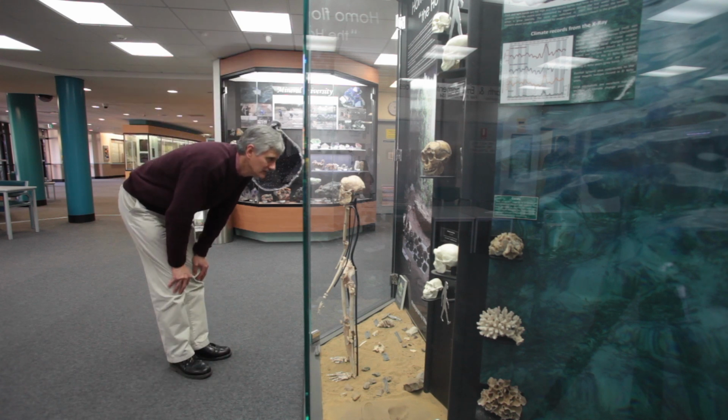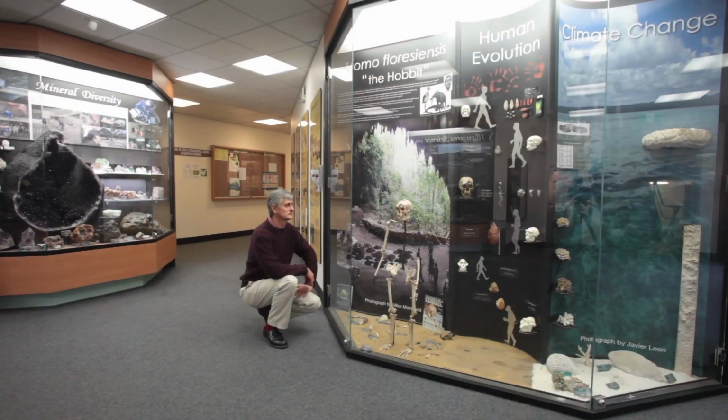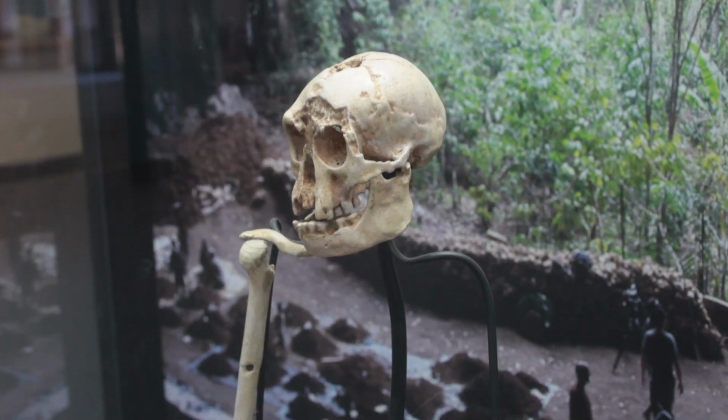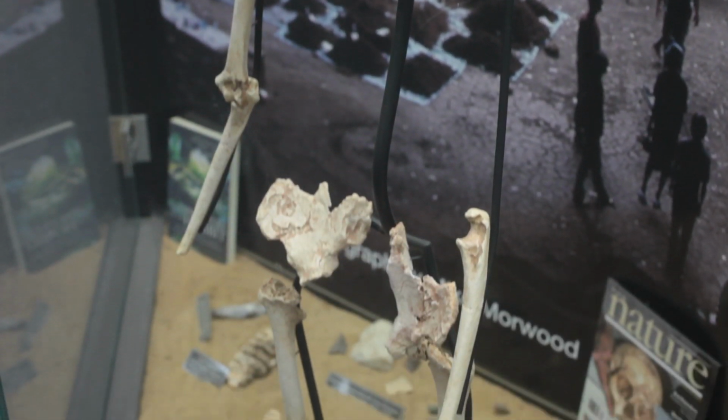I mean, the Hobbit's a very interesting creature. Not only are they very small, which you might think, so they're just a modern human pygmy, but they're not, because they actually are different in many substantial ways. The most obvious one is they have a very small head. Their brain is only about 400 cubic centimetres. Ours is maybe 1100 or 1200 cubic centimetres. So they have a brain which is incredibly tiny.